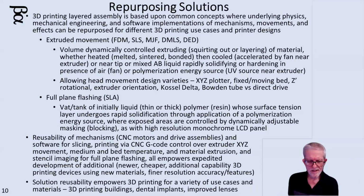One thing I found out this week is obviously you can 3D print buildings using cement. There are companies trying to do that. You can 3D print dental crowns, which makes them cheaper, so you don't have to send out to a service to make the crowns anymore. If the dentist is savvy enough and spends the money, he can take the image, digitize it, and then 3D print a nice ceramic crown in the office. You can 3D print optical lenses called super lenses. All this is possible just by taking the technology, making it smaller, and then changing the materials.